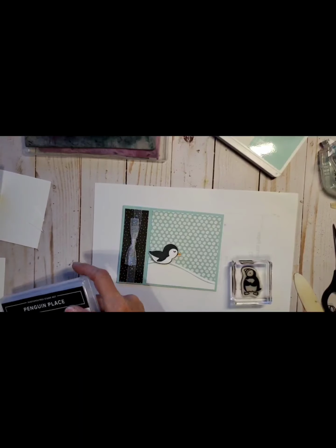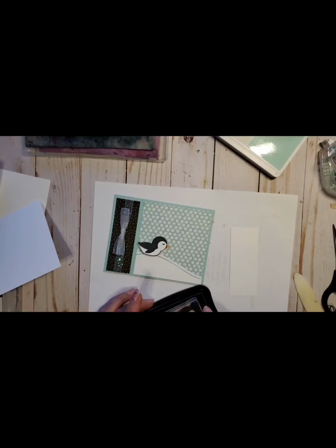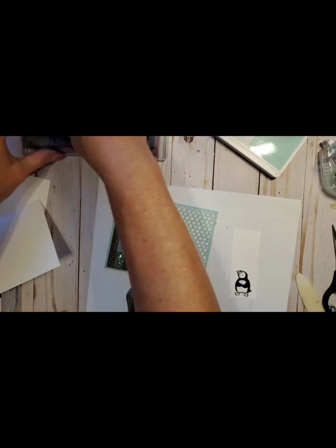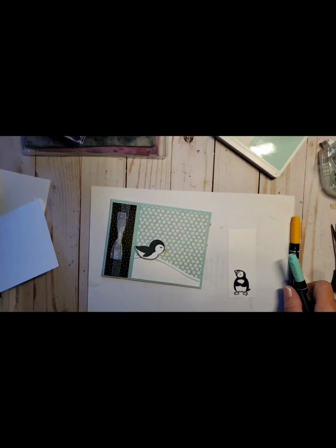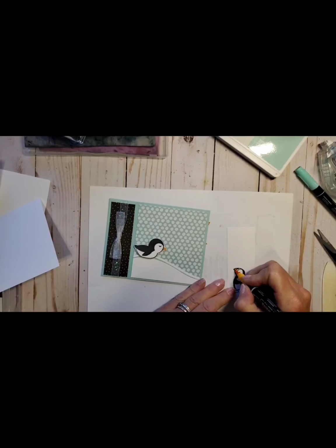And I just need to grab another scrap piece of paper here. This should be good enough. Can come up really good. I'm going to grab a pumpkin pie and actually I'm going to grab mango and we'll do pool party. No, we'll do Coastal Cabana for his little beak and feet. So we're going to change it up just a little bit. So let's put a little color here.